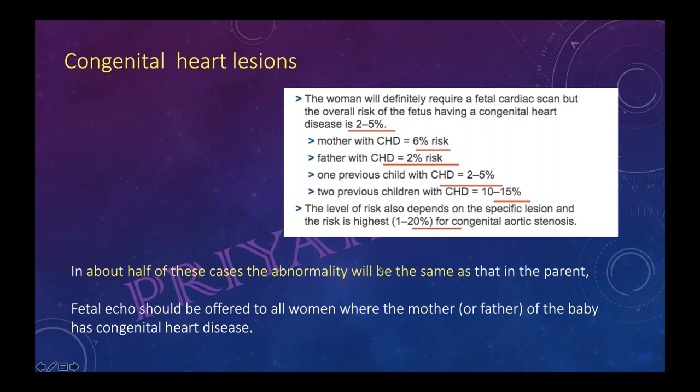Okay. Then it also depends upon the type of lesion. For example, if congenital aortic stenosis is there, then it has the highest risk, like 1 to 20% chance that it can happen to the baby. Okay. So this table you have to remember, and it is from a reliable source, from Strategy. So you can get a direct question from here. Now, in half of the cases, the congenital heart abnormality will be the same as that of the parent.